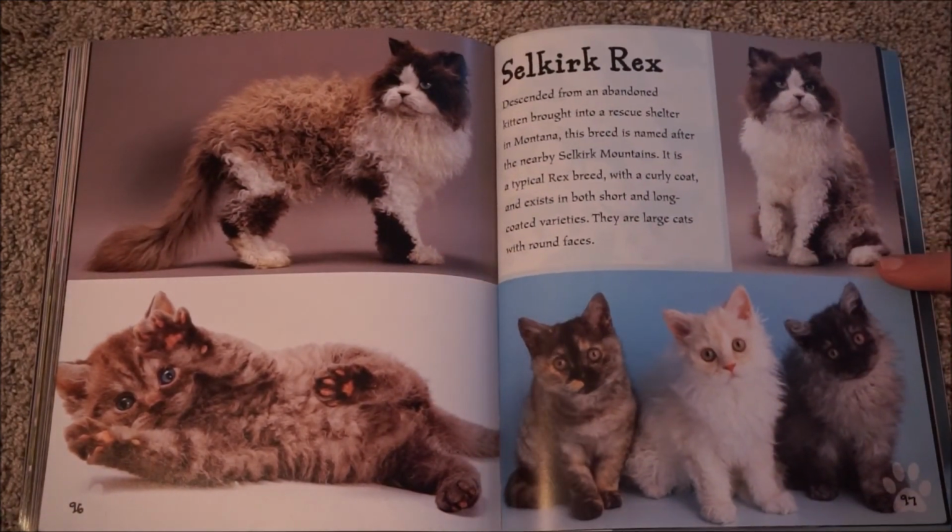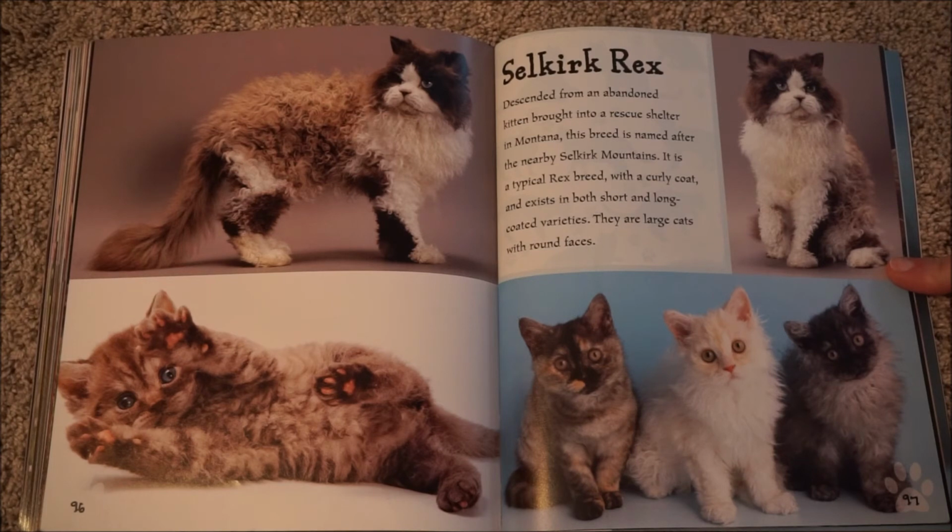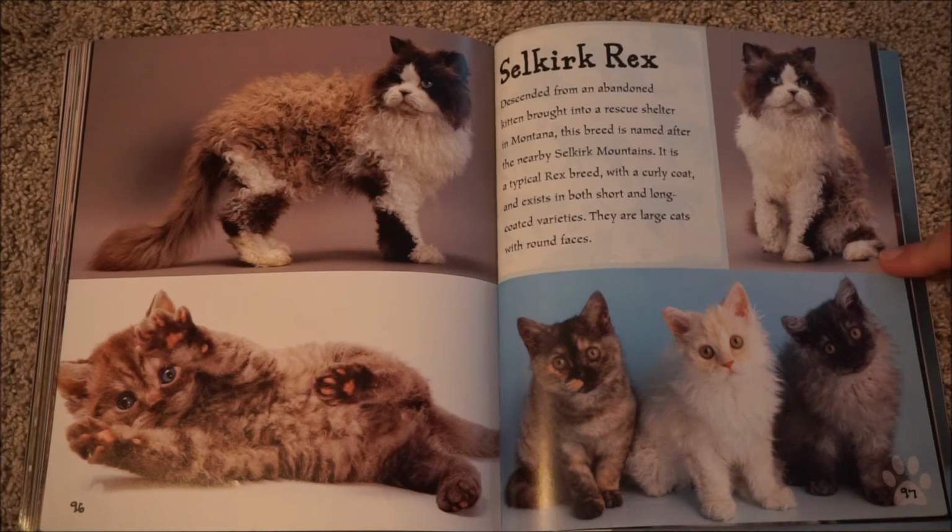The Selkirk Rex. Descended from an abandoned kitten brought into a rescue shelter in Montana. This breed is named after the nearby Selkirk Mountains. It is a typical Rex breed with a curly coat and exists in both short and long-coated varieties. They are large cats with round faces.